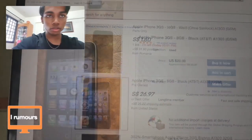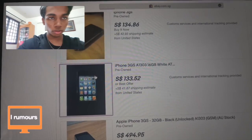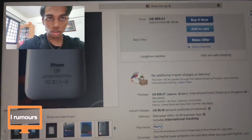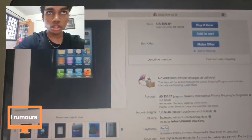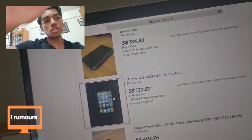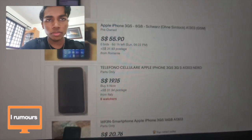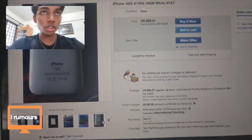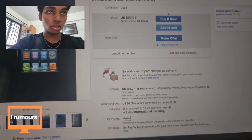No, it's a black color one. So this looks okay. 16GB. Okay, the conditions are pretty good for US $99, so that is 133 SGD. Okay, this looks pretty good. So let's look at other phones if we can find any. Okay guys, so now this is the phone. It's the old phone that we saw, so I'm just gonna buy it now.